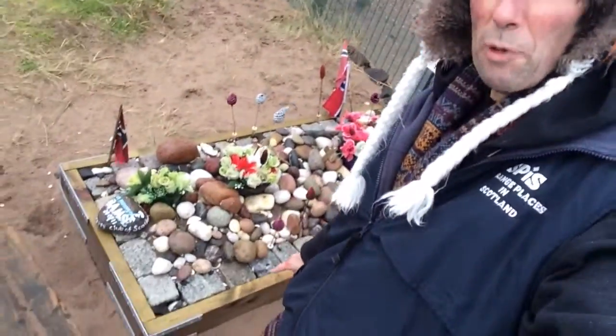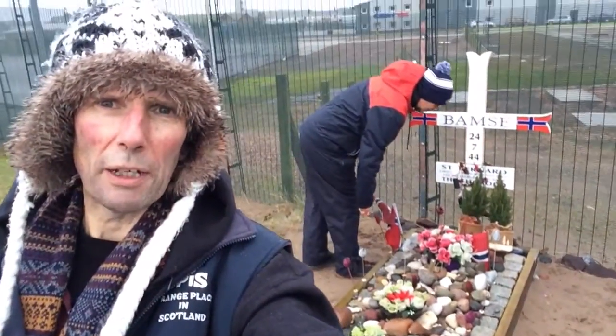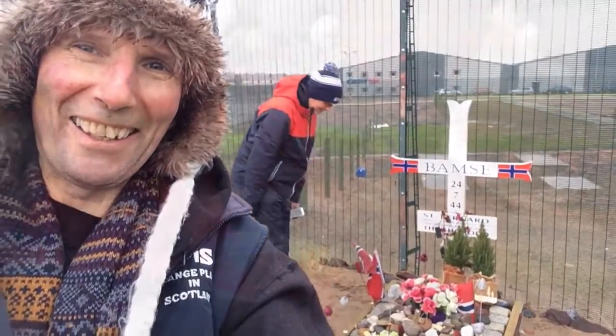Well, they really do look after the grave here. Look at this, it's got a new wooden thing around the bottom there, and some stones which weren't here last time, and it's been really nicely kept. So obviously everybody here at Montrose loves Bamsey and the story that goes with it, because it's a fantastic story, it really is. There we go. I've done one.